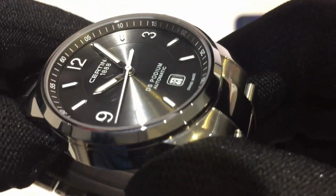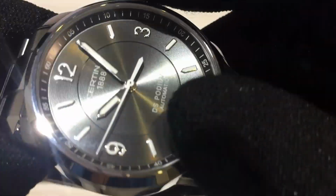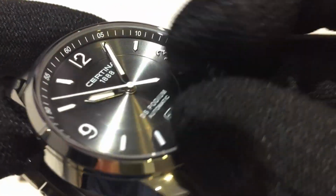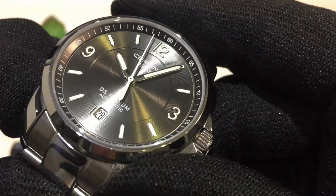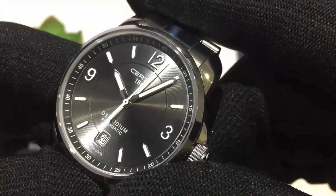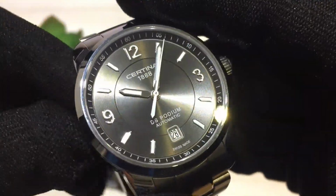Okay. Also, you're getting a sapphire crystal. Of course, there's no AR coating on the crystal, but it is sapphire, which means that it's going to last you a long time without scuffing and scratching. You also get 100 meters water resistance, so this is a great candidate for everyday wear. It really gives you that peace of mind. You don't need to worry about getting it wet, or if you get caught in the rain, or at 100 meters, you'd even hop in the pool with no problem.